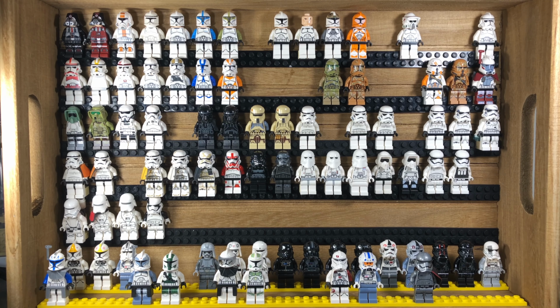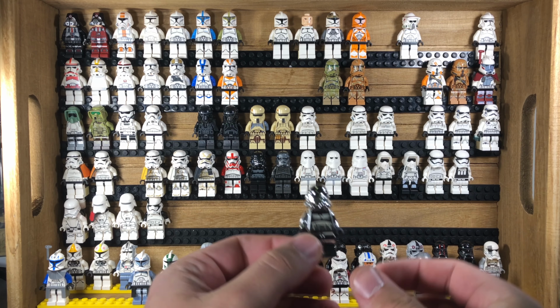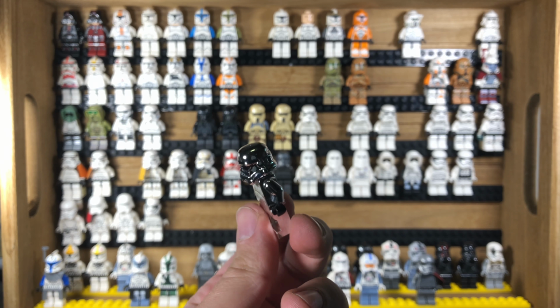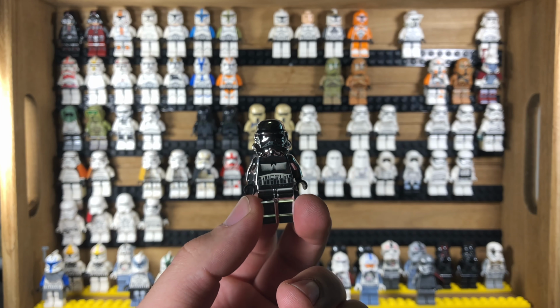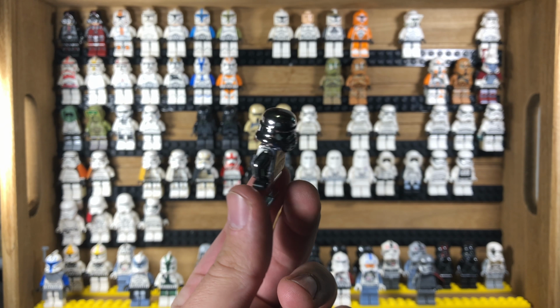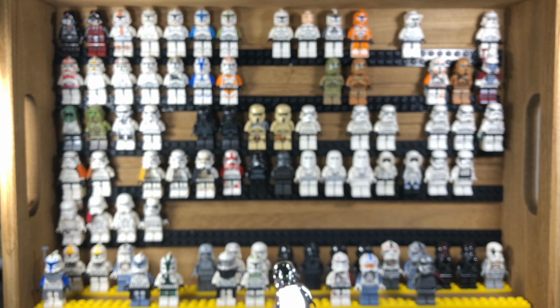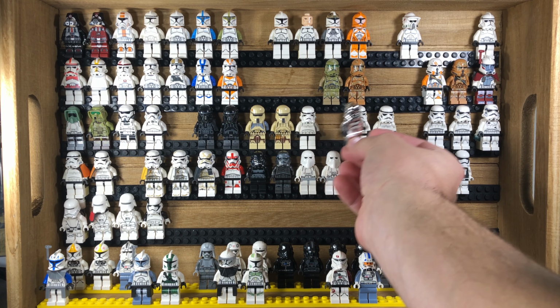So as you saw, I have the awesome chrome stormtrooper. This trooper I really like. I don't know why I never had one up until now, but I just recently got him off of Bricklink. It was not a bad price either, so I'm really happy that I ended up getting it. So where he's gonna go is right here.